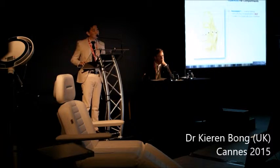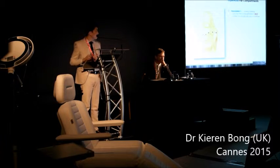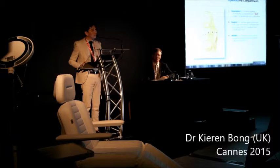As you can see, the fat compartments we are most interested in are 1, 2, 3, and 4. Number 1, as part of the aging process, doesn't lose much volume. Number 2 is what we call the nail fat pad, which is a virtual fat pad. It loses a lot of volume. And number 3 is quite an interesting one. It loses volume in the superior part, but not the inferior part. And number 4 loses quite a considerable amount of volume as part of the aging.